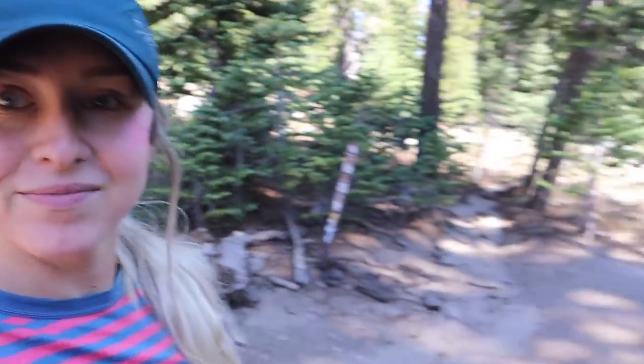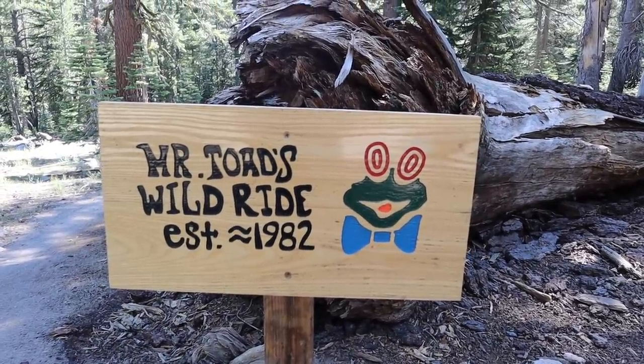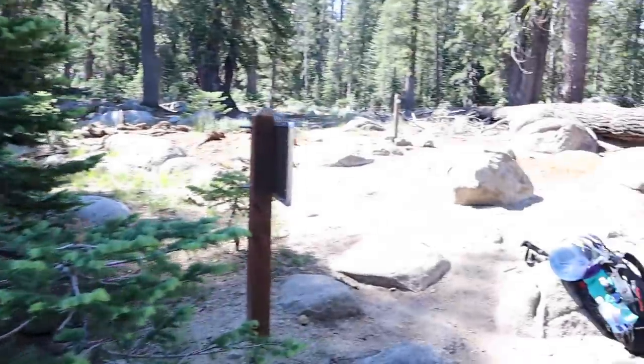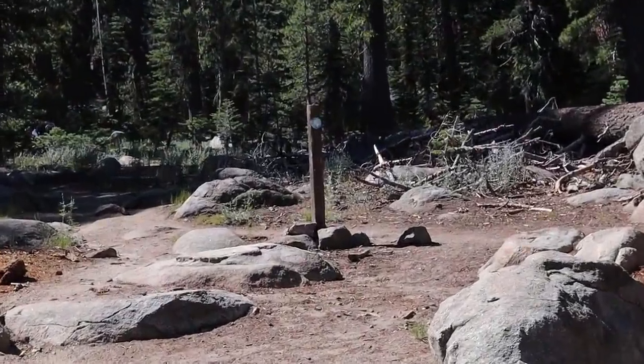But yeah, we're just trucking along and I came across this really cool sign. It looks like a trail. So I'm just curious if any of you have done this trail before because it looks fun. Mr. Toad's Wild Ride. Established in 1982. Goes this way. Our trail, you can see maybe the marker there. Woo!